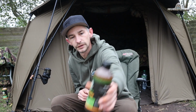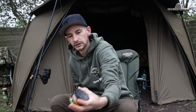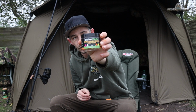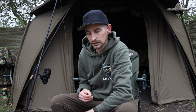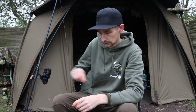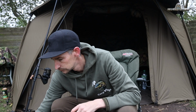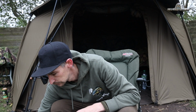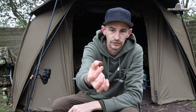I'm using the Parker Baits OG Fish, the mini magic bean wafter as a topper. On this session I'm going to work through the variety of colours to see what can get me a bite, but I'm starting with the yellow, just with a 14mm glugged and magic dust match the hatch boilie.